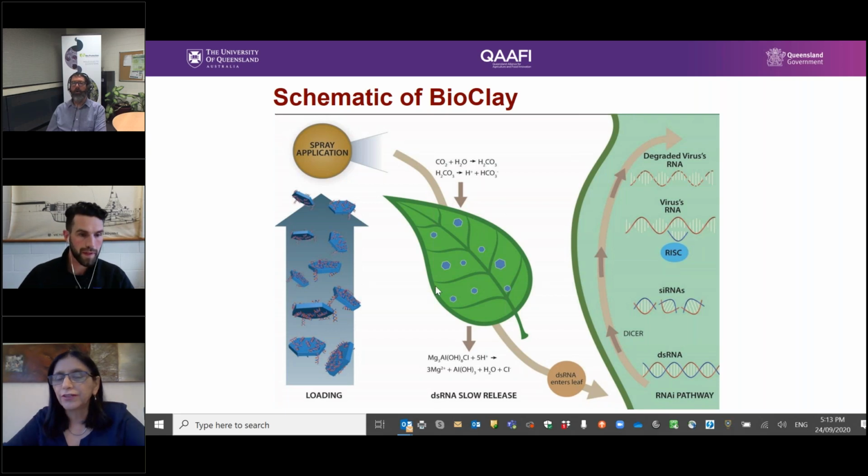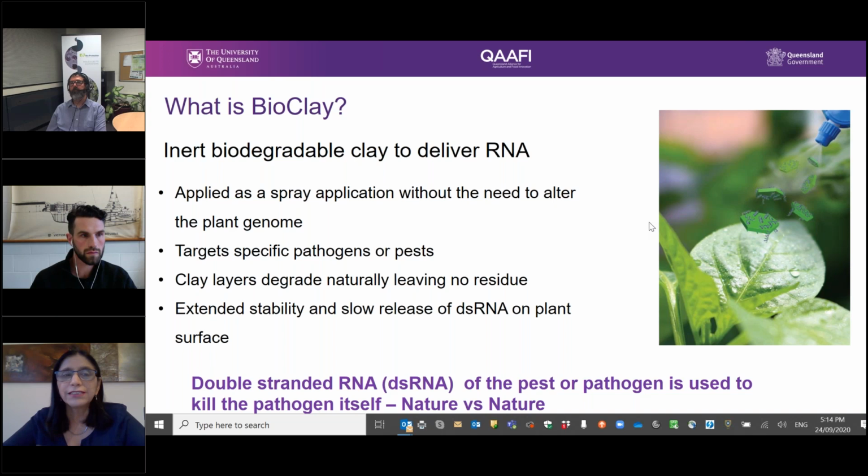We put it on the leaf, and after that, it's really a natural mechanism. In the presence of moisture and carbon dioxide, this clay slowly starts releasing this RNA on the leaf surface. This RNA then enters into the leaf, and the plant has the mechanism to chop it up into pieces and wait for the pathogen to attack. And whenever that virus attacks, that virus or insect pest RNA will be degraded. So this is what we call BioClay.